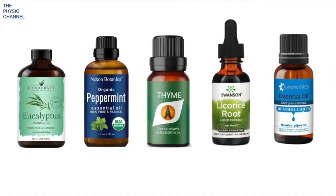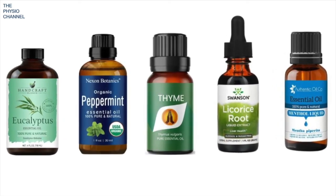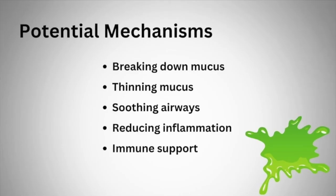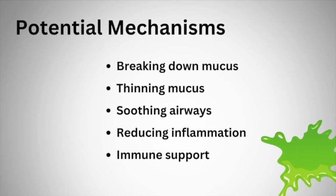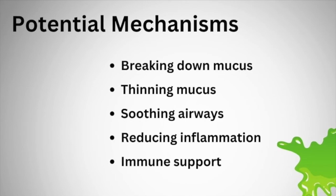As a licensed healthcare professional, it's difficult for me to recommend herbs due to the lack of scientific evidence supporting their use. However, here are the top 5 herbs that are commonly used for people with colds, sniffles and breathing issues. Eucalyptus, peppermint, thyme, licorice root and menthol. Menthol is actually synthetically created from oils, including peppermint oil. These herbs may work via a range of mechanisms which include breaking down and thinning mucus, soothing the airways, reducing inflammation and providing immune support.